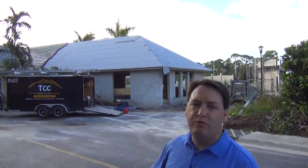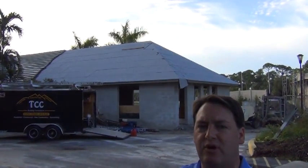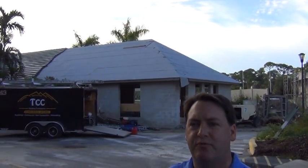Okay, we're standing in the parking lot in front of the fitness center. You can now see behind me the roof that has gone up on the extension where the aerobics room is. So that's all taking shape. That's another major milestone for us.